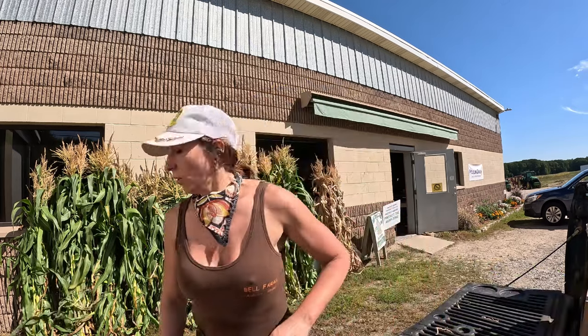Alright, now the store has some corn stalk. I'm gonna go take this cannon around back. Alright, we're gonna drive around the building and I'm gonna see what Shane got done in the case van.